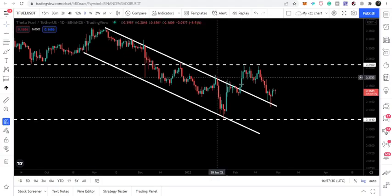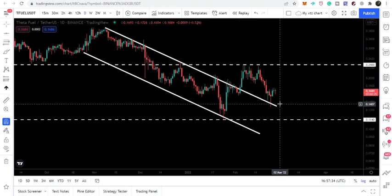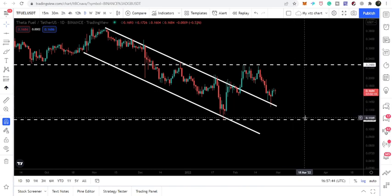After breaking out its down channel, the price line has retested the previous resistance of the channel as a support, and in today's video we will take a look whether the price line is going to start the next bullish move from here or we are going to move more down to break down the next support.